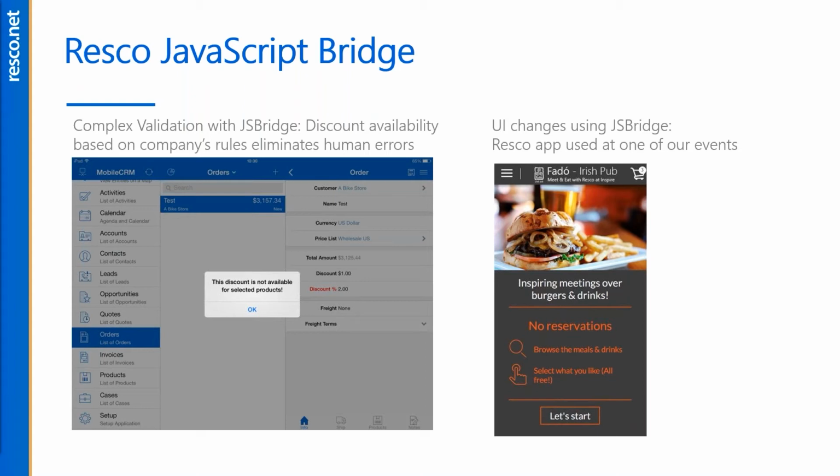Or a sales manager who gave a discount on the wrong product. Or let's talk about customization of the user interface that can improve navigation or highlight details that are important for the particular business, like you can see in the picture on the right side. All of these challenges I've just mentioned, and a thousand more, have one common solution, and that's the Resco JavaScript bridge, or as we call it, JS bridge.